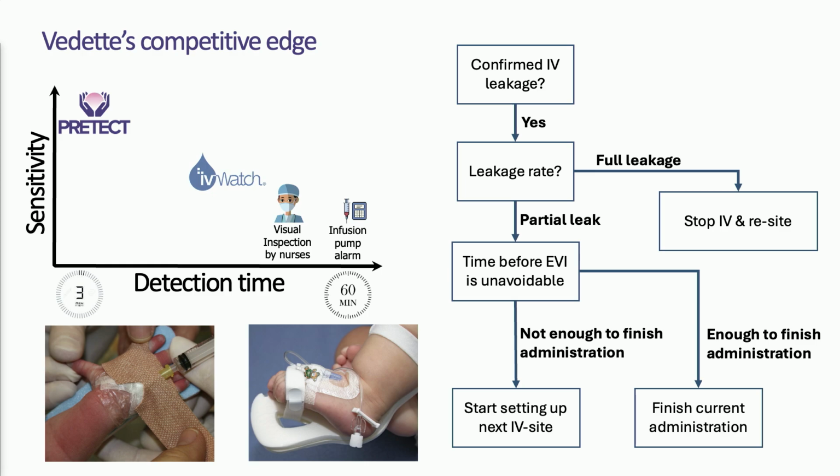What happens when a leakage is suspected is resiting, and this can take 10 to 30 minutes. But for critically ill patients, like septic patients or those requiring cardiac drugs, this can cause hypovolemia and shock and mortality. So we don't just detect full leakages, but partial leakages, and we can give an indication of how much time there is until there's an inevitable injury, which maintains that IV flow. It allows them to set up the second site and keep that IV fluid going.